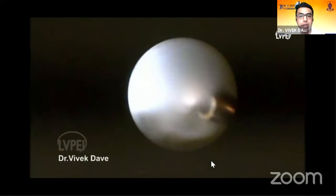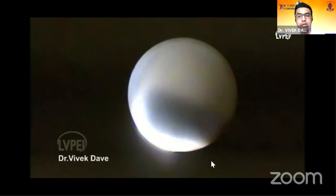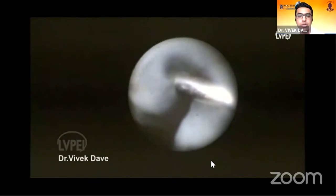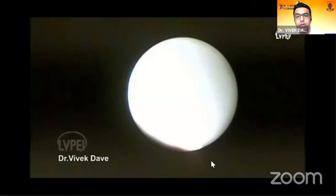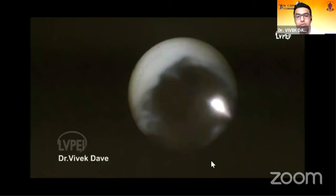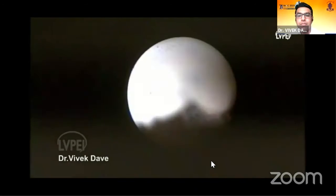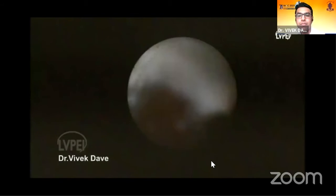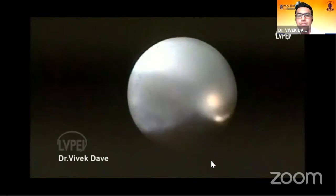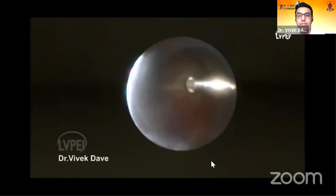So what we did is we entered. Once we entered inside, we saw these dense exudates. Meticulously, all the exudates were cleared out. And as we cleared the exudates, we could see the retina was attached well. And on the posterior pole, though there was a cystoid macular edema, there was no hemorrhage or necrosis. Once we found this, intravitreal antibiotics were given. The patient was followed up medically.